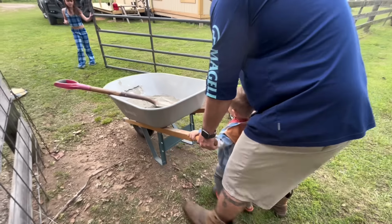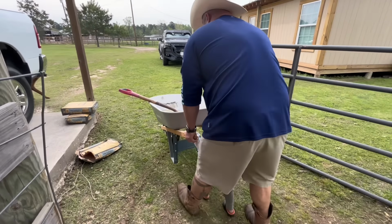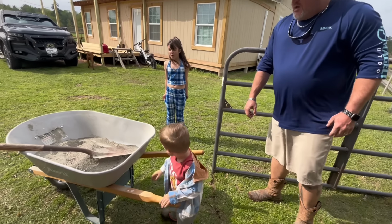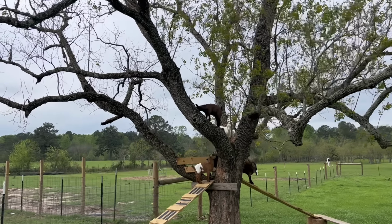Come on, we're almost there. He said move, Brindley. Help Brindley move. Okay. All right. Stop, Cash. Oh. Woo. Thank you, man. Was it heavy, buddy? Woo. Thank you, Cash.